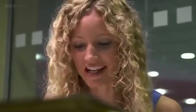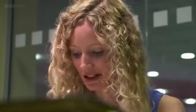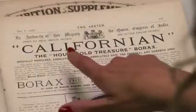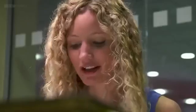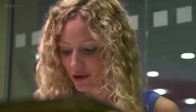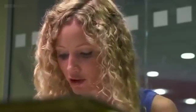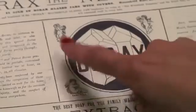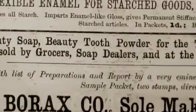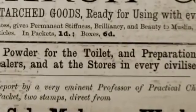I'm just looking at these ads in the Sketch from 1893, and there's this absolutely extraordinary one-page ad, Californian household treasure. It says it's absolutely pure and absolutely safe. It possesses qualities that are exceptional and unknown to any other substance, and it purifies water, destroys bacteria, it promises everything. In fact, borax promised too much. As well as purifying milk, it was brilliant at cleaning your bath and your loo.